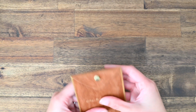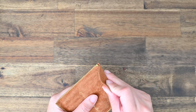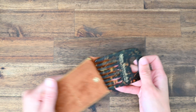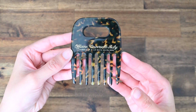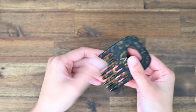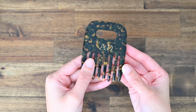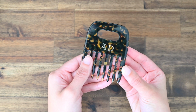The last item that I got from Officine Universal Bully is this comb. And it comes in this sweet little pouch. And I got the Fair Friend comb, which is actually for coarse and frizzy hair. I have long, dark, thick hair, but what I really wanted was just something that was portable and small enough to carry around. I was also lucky enough to get it monogrammed.